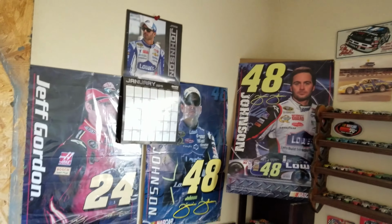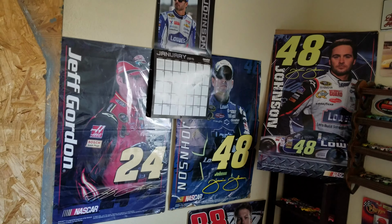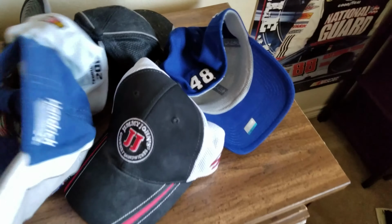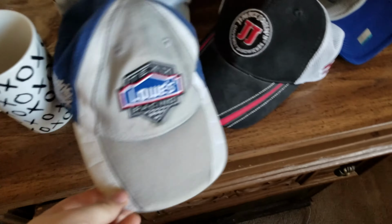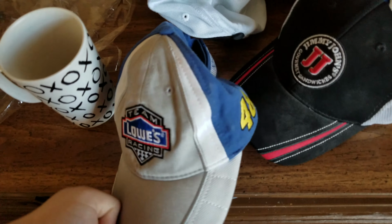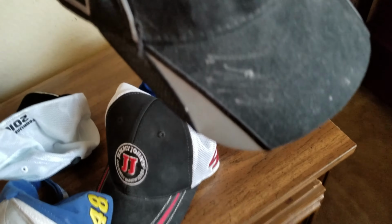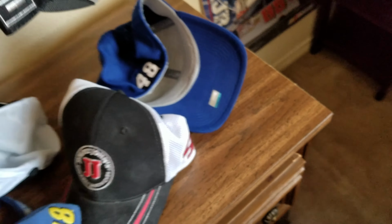And then closing out, we've got posters, Jimmy Johnson, Jeff Gordon, obligatory Dale Earnhardt Jr. poster. Got some hats over here. This was the hat I wore, or no it wasn't, yes it was. This was the hat I wore to my very first ever NASCAR race at Texas. And this is very faded, but that's supposed to be a Chad Knaus signature, also sent by Gino.